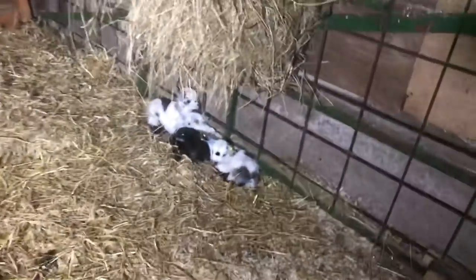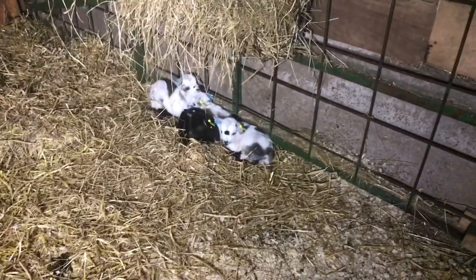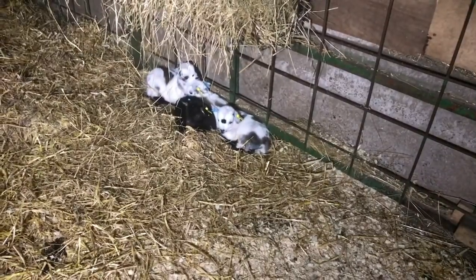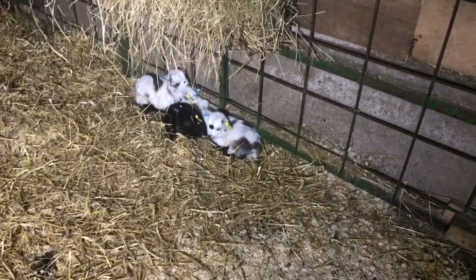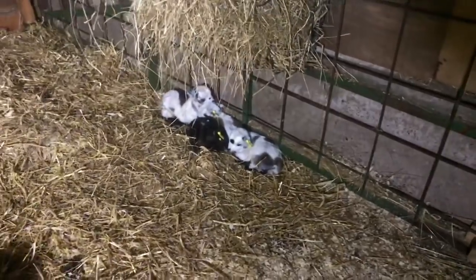First things that were born of the whole season were these little babies down here. So you can probably see now, we have 4 wonderful little pygmy goats, 2 sets of twins. We've named them after us. They're called Ant and Aaron. Ant is the beautiful little black one. Aaron's on the far left.